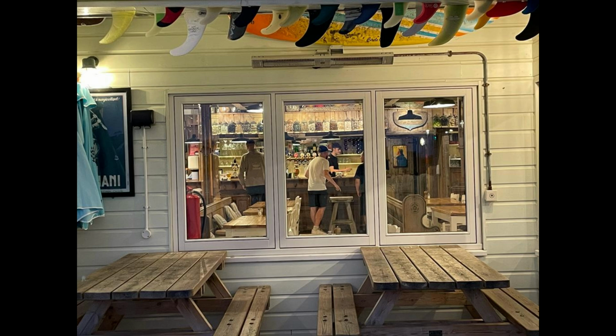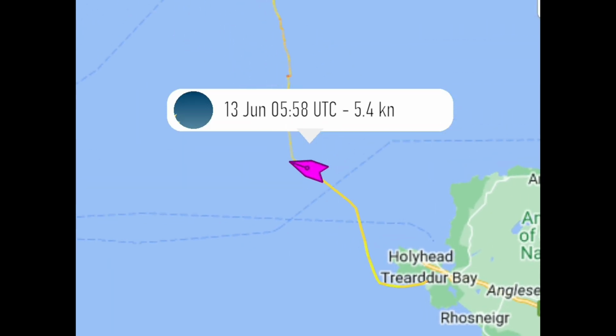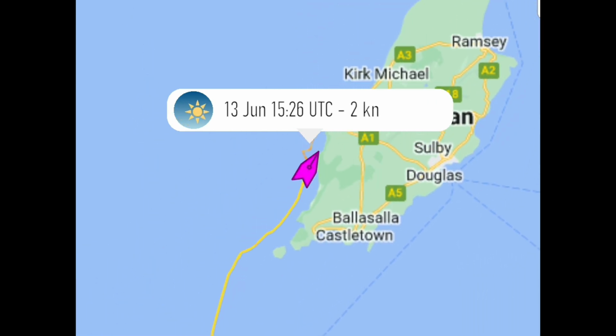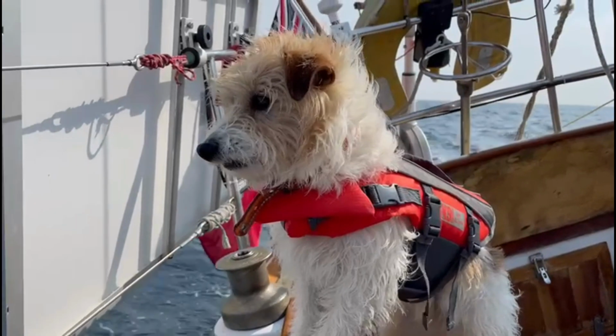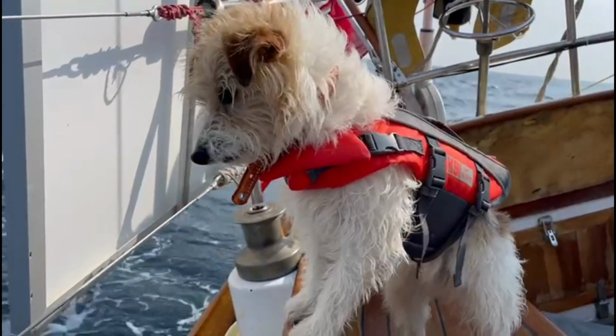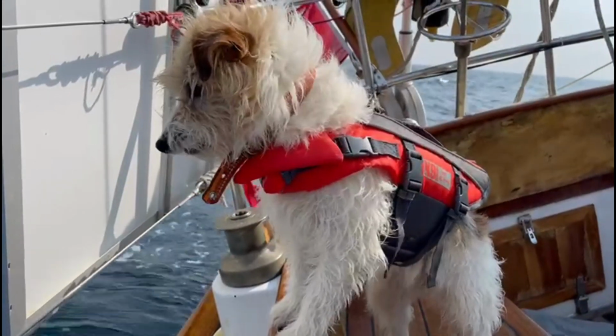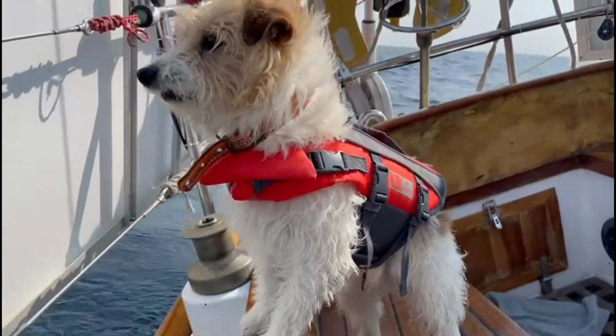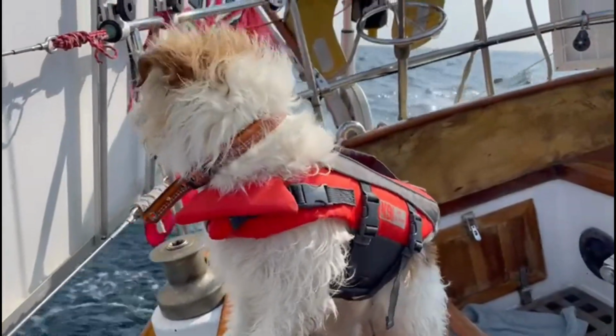So that was the evening, and the following day we were keen to get off towards the Isle of Man and find some hospital or doctors. Poppy has now found her sea legs and is becoming far more confident. She's currently on dolphin watch. She likes to bark at them. She thinks they're great big dogs under the water.